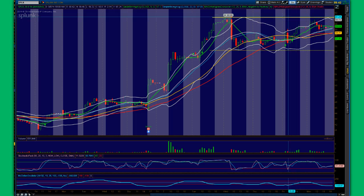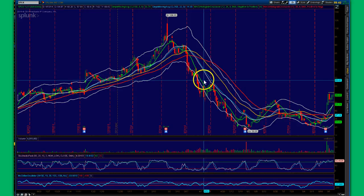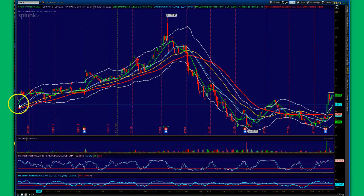So that's SPLK. Take a quick look at the daily chart. The daily chart is fantastic. It looks like it wants to get to about 67. Do review my static charts, not the video cast, the regular charts, and you can see how I arrive at that number, the fibs and other such. Shown that quite a few times.